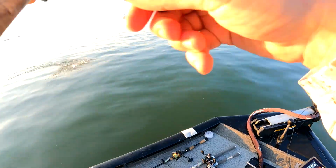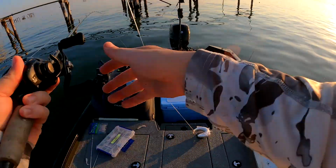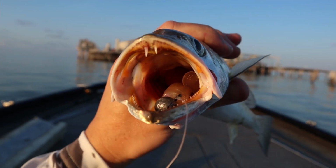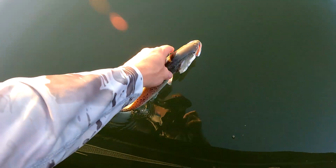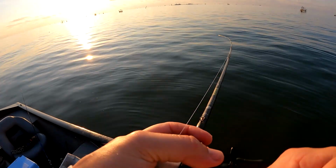What the hell? Speckled trout was swimming like something was on his ass. Probably a shark. Check that out. He absolutely hammered that bait down. It's a beautiful Cocodrie speckled trout. All right. Back in the water you go, bud. There's a shrimp jumping out of the water over there. Oh my gosh.